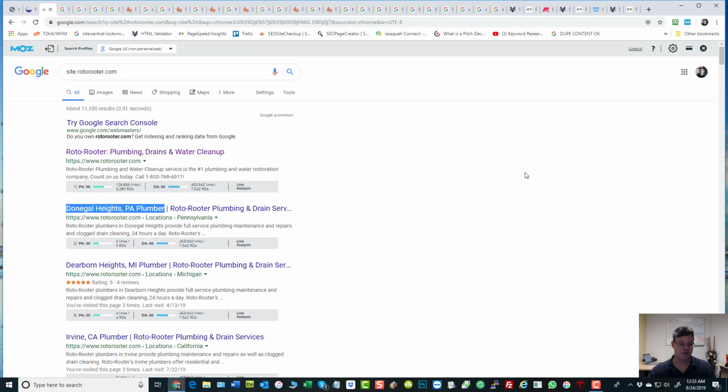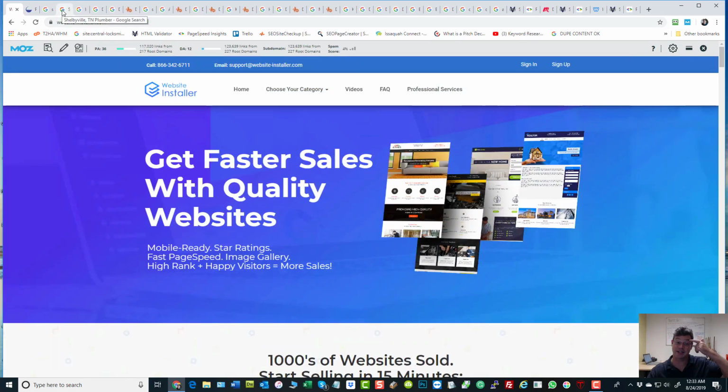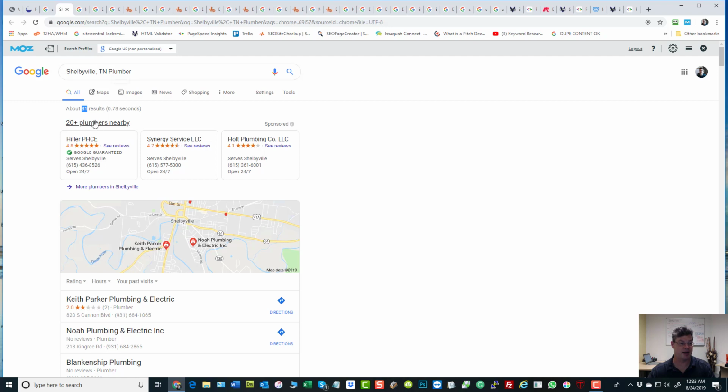But because they have pages for all of these different things, which by the way they auto-generated, they did not handwrite those. And if you get the Legacy UAP, you will be auto-generating your 10,000 pages in about 15 minutes. You're not going to be handwriting them. So they show up for all these different keywords, and there isn't a lot of competition, like Shelbyville, Tennessee, plumber: 81. What do you think? There are like 8 plumbers out there with 10 pages each on their website, something like that. So for Shelbyville, Tennessee plumber, there are only 81 pages on the internet that Google knows about and indexed which have all 3 of those words on them. That's how that works.